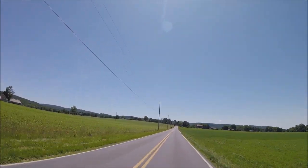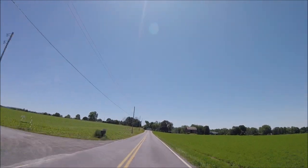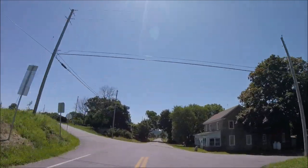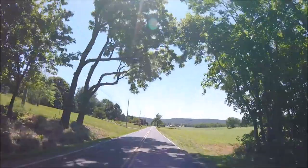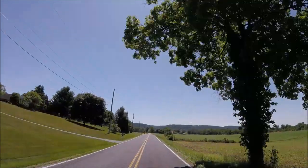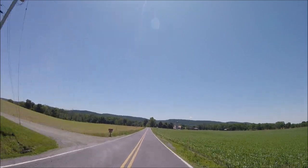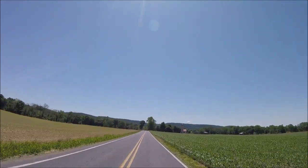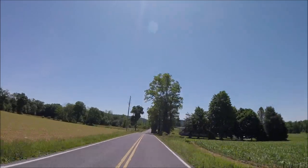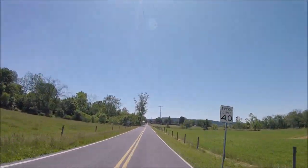Some of the other bridges might have a concrete structure for the cars and trucks to run on, but this is built like the original design that was wood. The roof on this one, I believe, is a tin roof. So I believe this is the oldest one that's still operating in Berks County. There are five in Berks County, and we'll have a playlist up on the channel specific to the covered bridges that we rode the motorcycles to in Berks County.